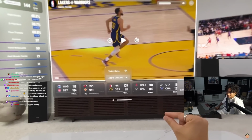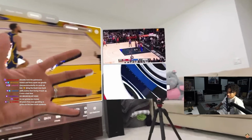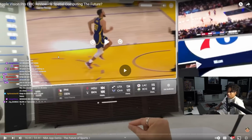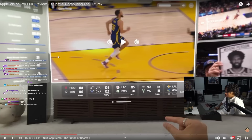Yes, please. Add to multi-view. So now I have three screens, three games. Unless you're doing parlays like crazy, you do not need to be watching this many. Nah. This is not accessible at all, and the use case for this is so nice. I feel like this would be cool for 30 minutes at a time.